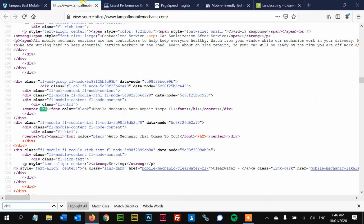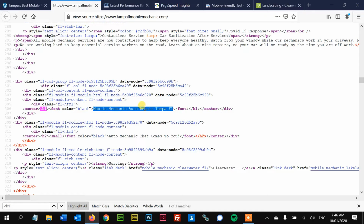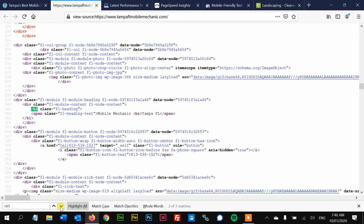How about headings? Let's do Control F, type in H1. They have 3 H1s, which is an error. This is 1. So Mobile Mechanic Auto Repair Tampa FL, pretty darn good. I mean, they're getting the company name, the location, and their main keyword all in one. It's pretty jam-packed.